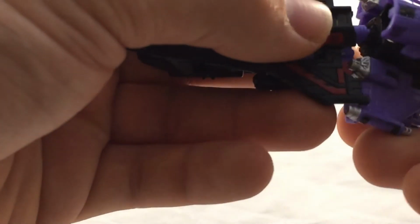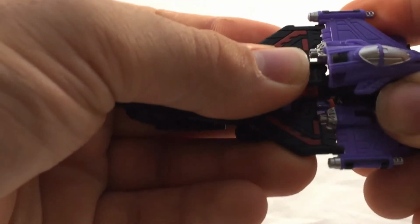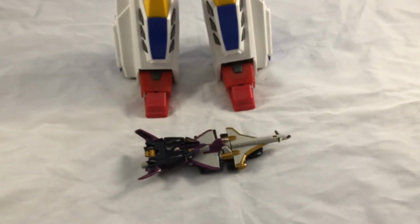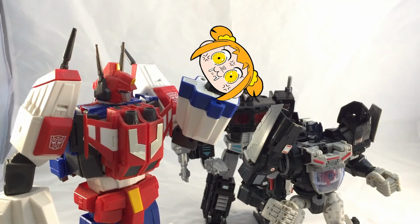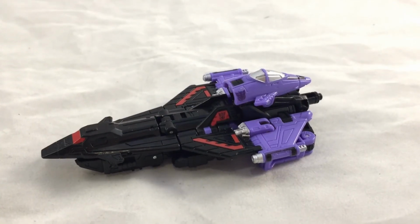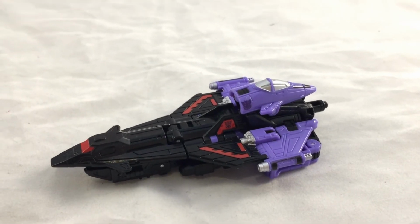Just fold back the nose cone, peg them together, and bada bing bada boom, it's Star Saber! Okay, not that Star Saber, although Hasbro really should get on that, especially with the evolution gimmick returning from the Power of the Primes. I really like the approach they took here, and honestly it allows me to overlook many of the robot mode flaws.